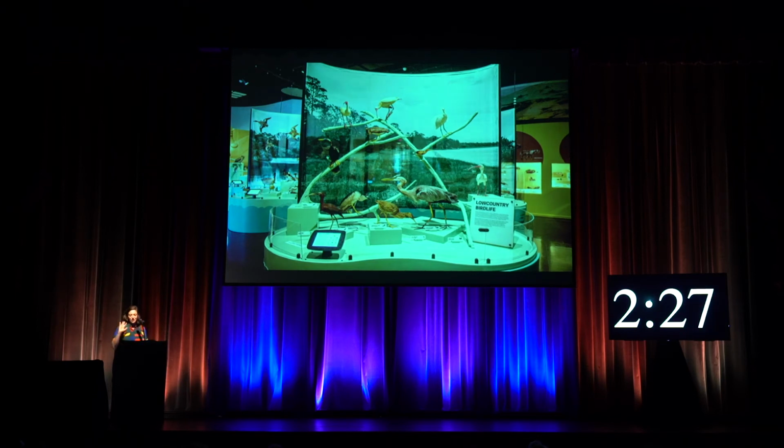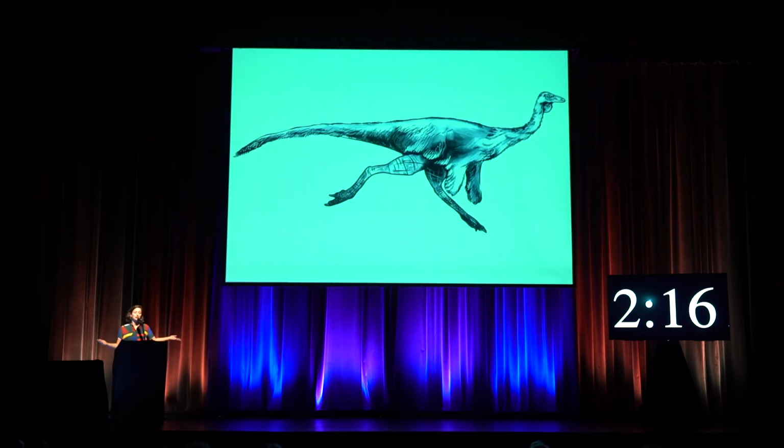This is the marsh environment, and my favorite part of it is that the specimens really pop off of the background because they're in a monochromatic environment on a monochromatic base, and they're just really able to shine.